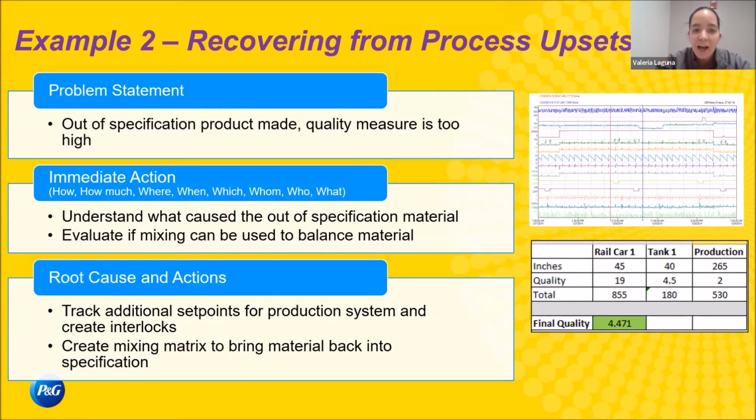So I had out of specification material made, and there was a particular quality measure that was too high. We understood what caused the issue, and we evaluated if mixing could be used to balance the material. When I talk about math, it's pretty basic math here, right? I'm grabbing how much material I have. I just happen to measure it in inches, but it's essentially my volume.